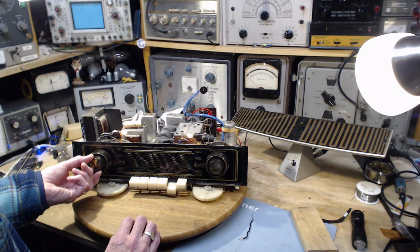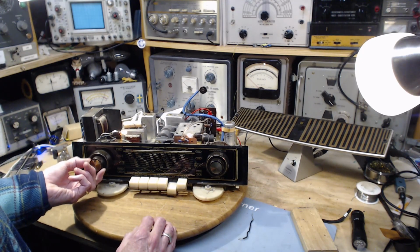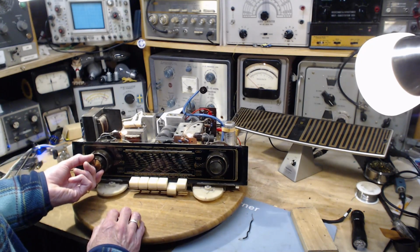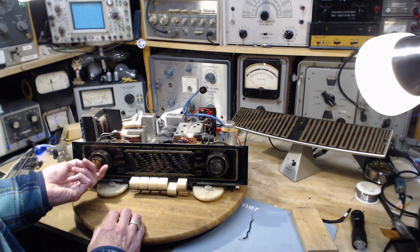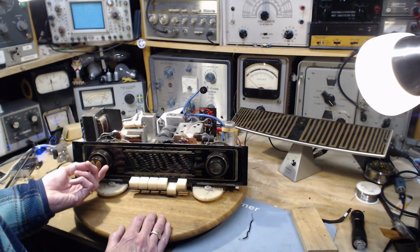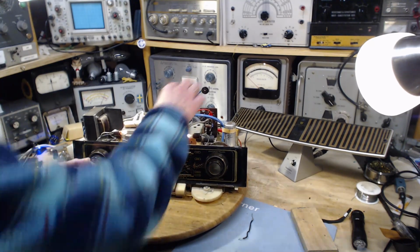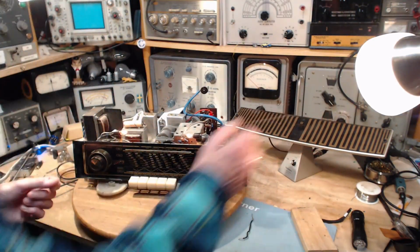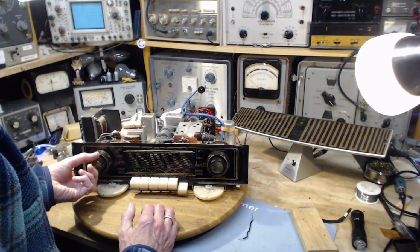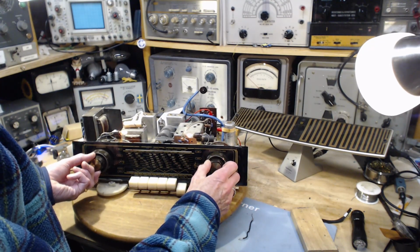Oh. So on AM it's working and there might be a little bit of dirt in the volume control there. Volume is good. About the same as it was. So all I've done is replace the one tube, the EABC 80. Okay, let's go on FM. FM antenna is connected to this. Oh, that seems better. That seems better. Let's see what we can pick up now.